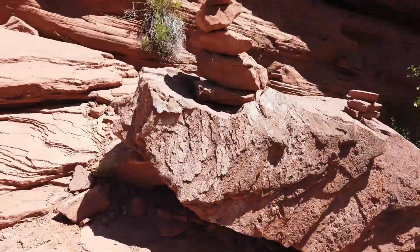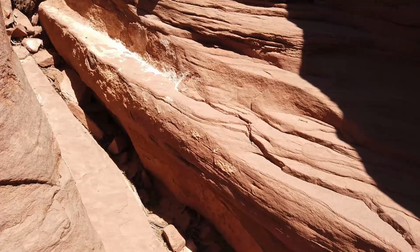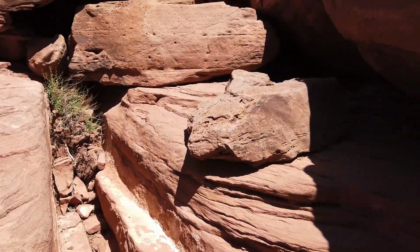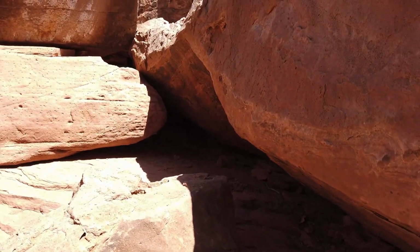And keep an eye out for these guys. Very important. In fact, here we go. We're gonna go up this. If you like bouldering, this is a lot of fun. Nothing too hard. A lot of fun though.